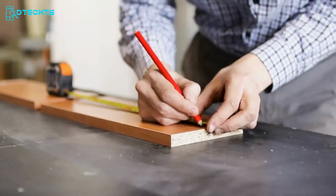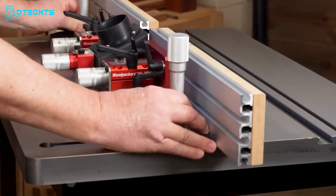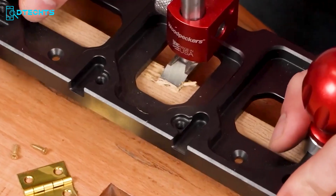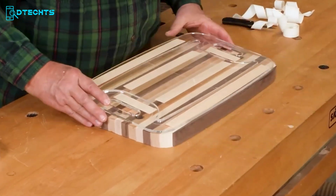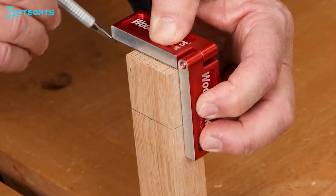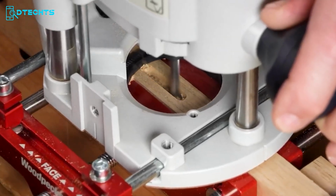Woodworking enthusiasts seeking unmatched precision and workflow efficiency recognize Woodpecker as the gold standard of craftsmanship innovation. Their exceptional reputation stems from creating tools that enhance not only project accuracy, but also the woodworker's overall experience and satisfaction. From master craftsmen to novice hobbyists, Woodpecker's newest collection provides valuable upgrades for artisans at every skill level.